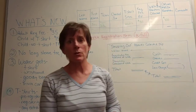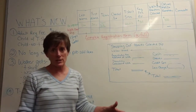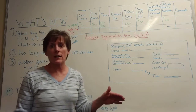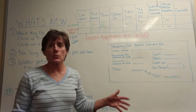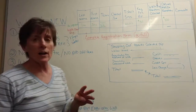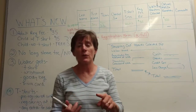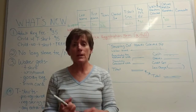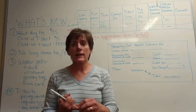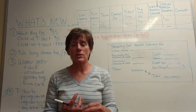Okay, so let's get to the sheets that will be made available at the registration table. You'll need to check in these people and fill out certain information about the walkers when they check in. So we'll have 4 tents for registration. Tent number 1 will be for unregistered walkers walking as an individual, pre-registered walkers walking on their own, not on a team, and unregistered teams.